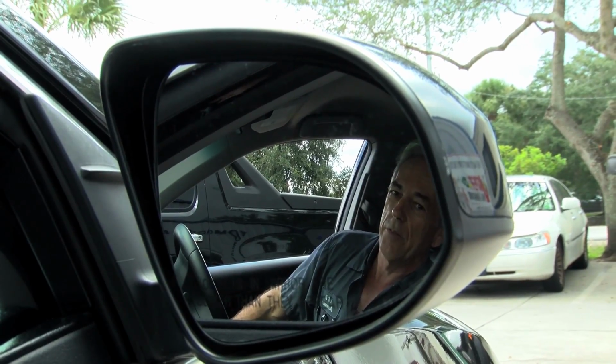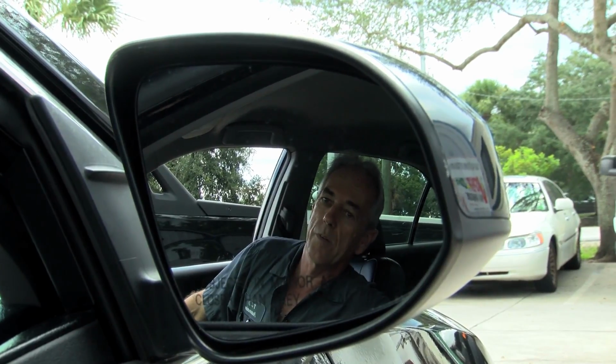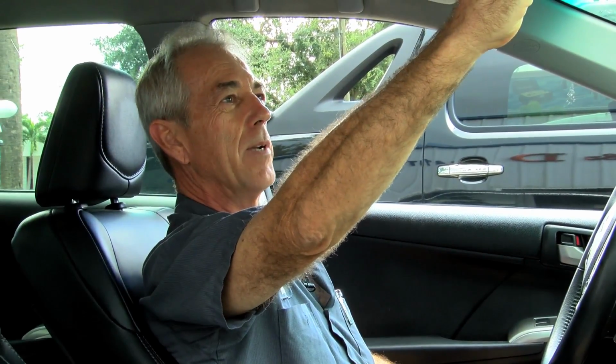Now to adjust the passenger side mirror, what you want to do is lean over the center console, look out your right side view mirror, and adjust that right mirror until you just barely see the right rear of the car. And that's how you properly adjust your right side mirror. Now adjusting your rear view mirror is still done the traditional method. Just adjust your mirror until you see clear vision out behind your car.